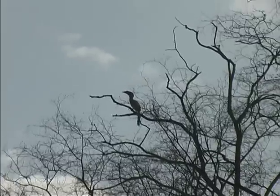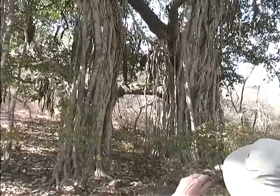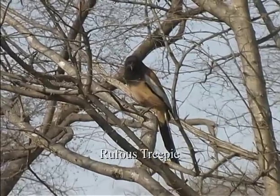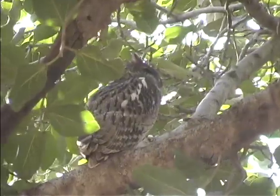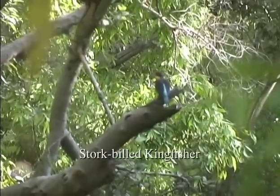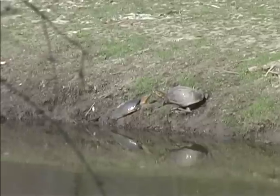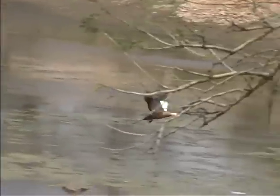She could fry an egg on my body. Gray hornbill. Too. I'm sweating. Well, that's part of the deal, yeah. Oh, your nose there. Brown fish owl. Look at the red legs. Soft-shelled turtles. Oh, look at that. That's even better.